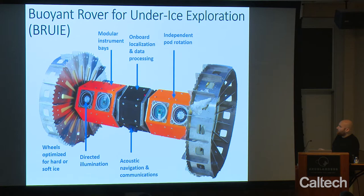Now we have onboard localization and data processing, and we also want to try and improve on this by adding some level of autonomy to the system. But I'll talk a little bit about that later. One other really big improvement is that we added an acoustic navigation and communication system. That allows us to drop the tether, and it also gives us an opportunity to roughly pinpoint where the rover is at any given time.